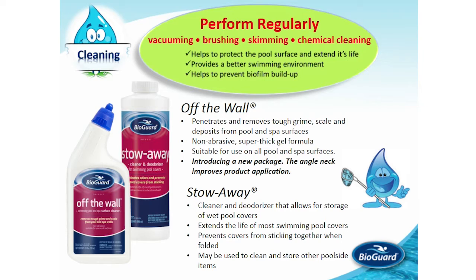We have a couple of chemicals to help with cleaning. First of all, we have our Off the Wall, and this is a surface cleaner that is formulated to work well within your pool chemistry. It won't impact your water chemistry at all. It won't impact your water balance, but it's going to go in and help you get buildup off your pool surface. So you can put it directly on the brush, you can put it directly on the pool surface, and then brush over anything that might be built up.